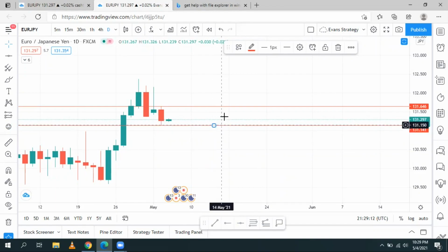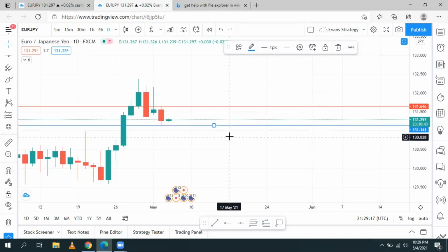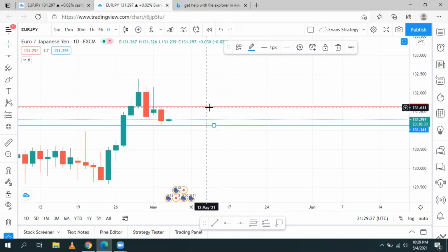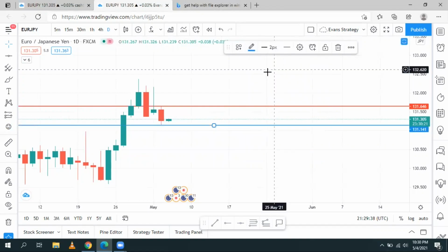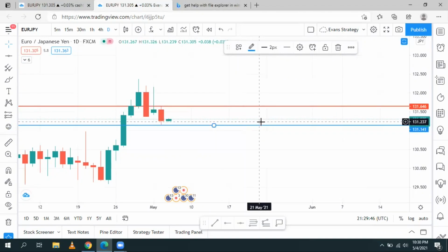Now, you can change the color of the one below to blue. Why? We call the one at the top a resistance, and normally we represent that resistance with red color, and we represent the support with blue color. You can choose any color you wish. But the most important thing is you understand that the line at the top is the resistance and the line at the bottom is the support.